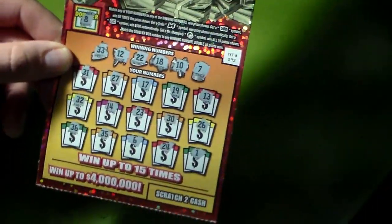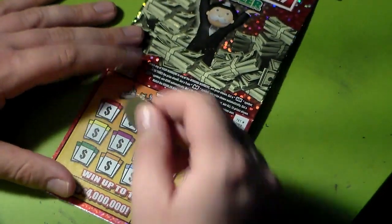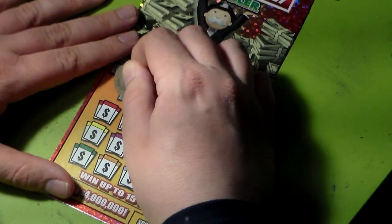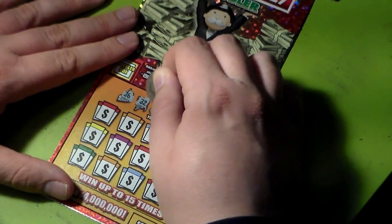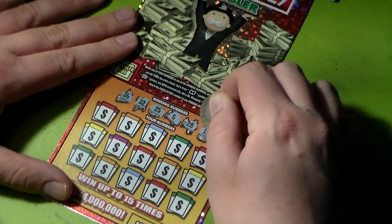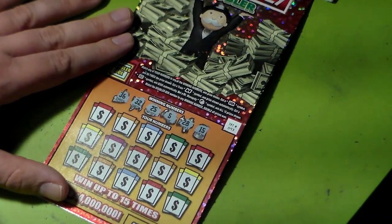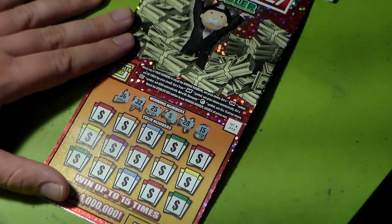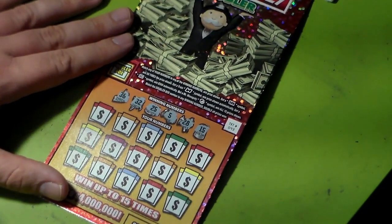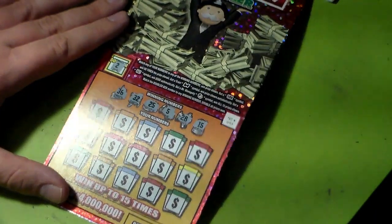No winnings on this one, so. Alrighty. Put that on the side. Okay, ticket number 93. Let's see. Winning numbers are 36, 32, 25, 5, 5. Okay, so we have the winning numbers, and now the double is 2.